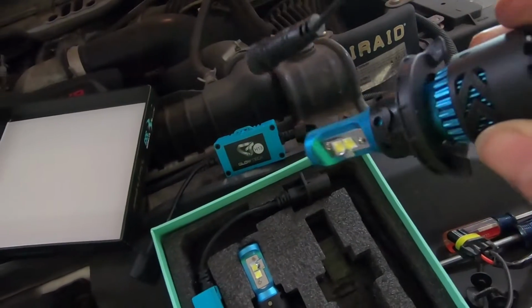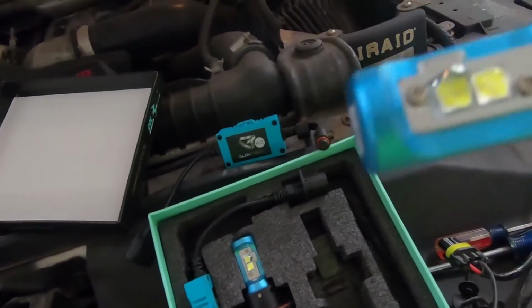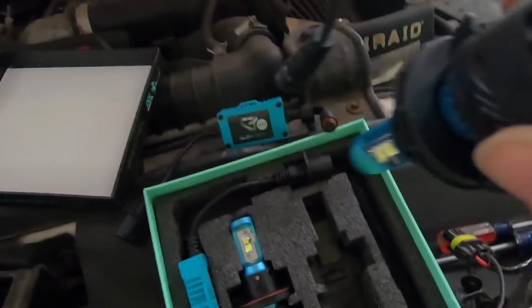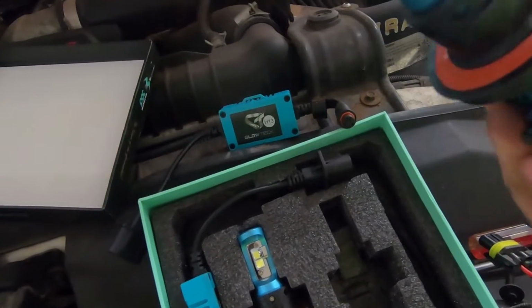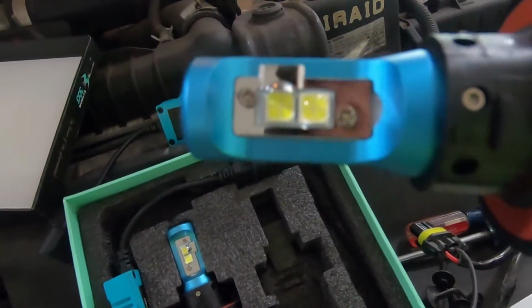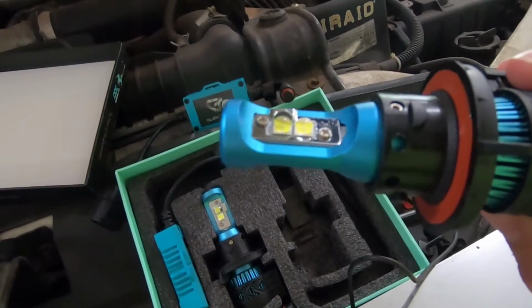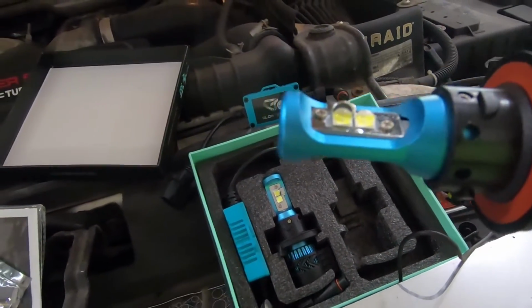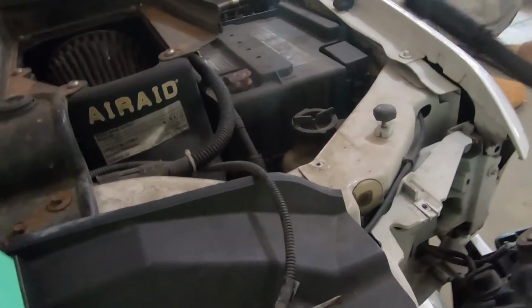And here's the unit, LEDs on both sides here. They are a fan model, and there is an adjustment on here I did read. So if you do need to adjust the beam pattern for your vehicle, side to side or whatever, to get that beam pointed correctly, you can do that. So we'll go ahead and just set one of these in here for right now and see what it looks like.